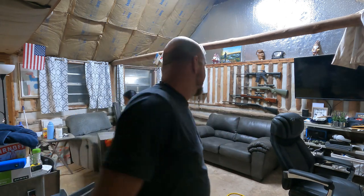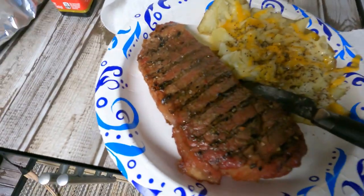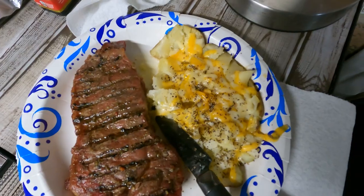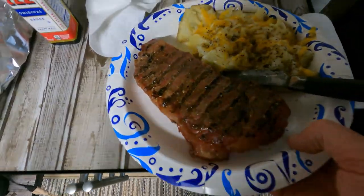I've also been cooking behind the scenes. Made some New York strips and some baked potatoes. The light in here has got me looking all bright. All right, so I got Margarita's plate fixed. And that right there is what we're working with this evening. Oh, yeah. Let's take it to her.